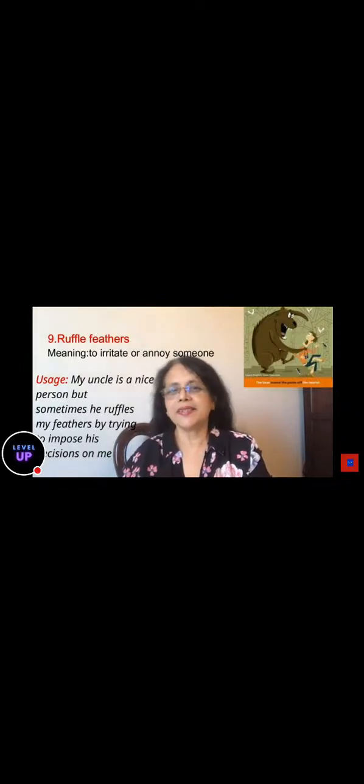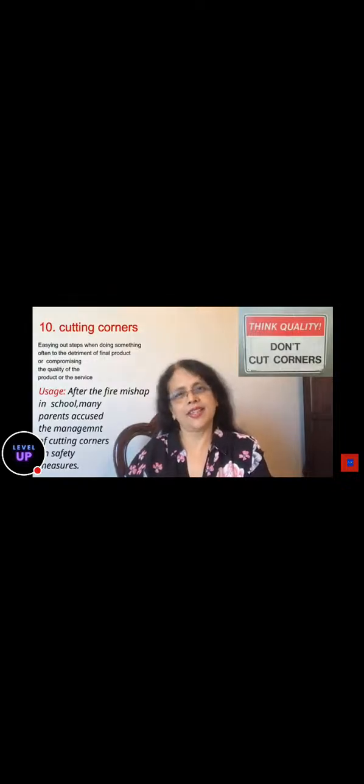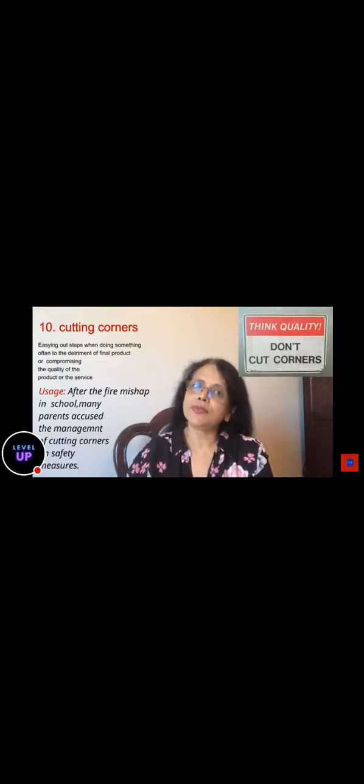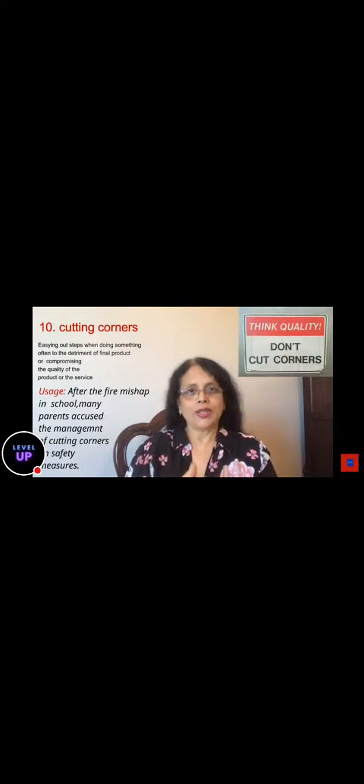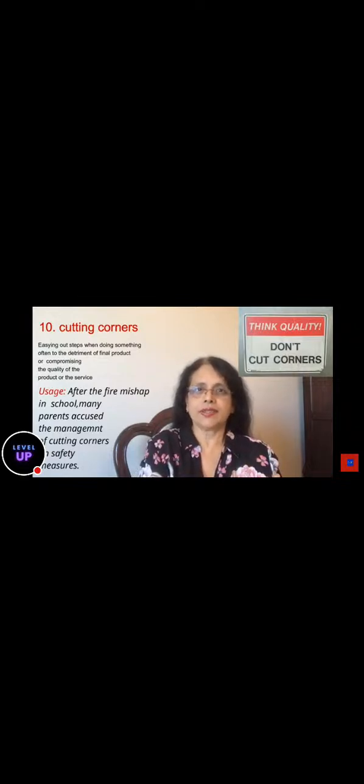Now, the last idiom, and that is cutting corners. Cutting corners. What does it mean? Easing out steps when doing something, often to the detriment of the final product. Right? You ease out some steps, you just leave some steps so that you reach the end product fast. Or you just neglect some measures, you neglect some essential acts just to reach the result.